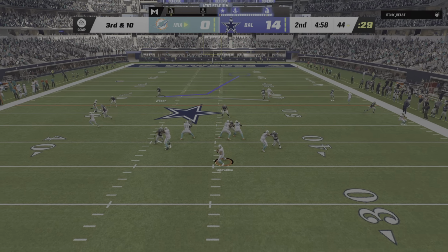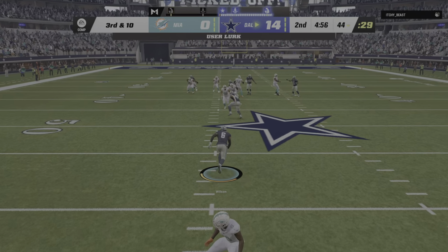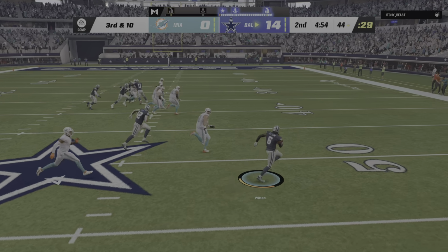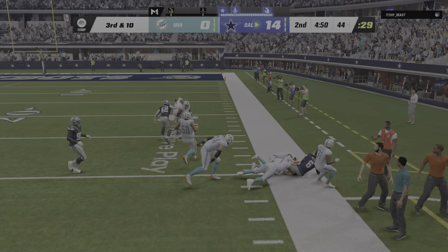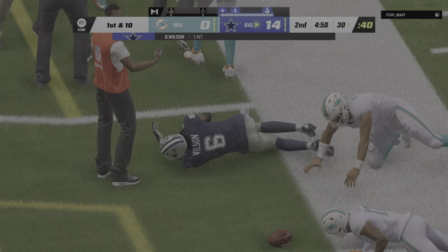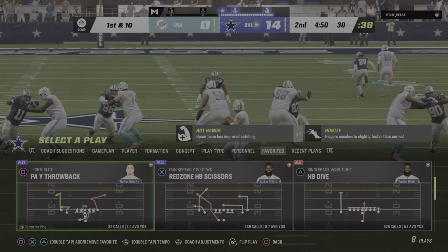From the gun, it's Tua. Oh, and Tua going to be intercepted for the third time. Well, I'm not sure that the wheels, Charles, are coming completely off, but they're shaking a little bit. That's three interceptions.